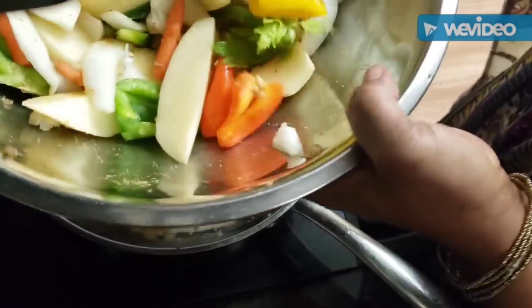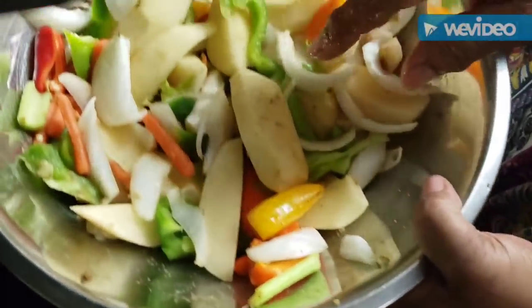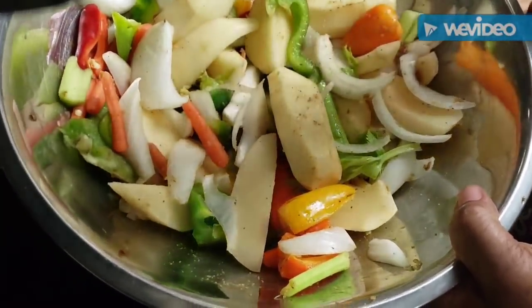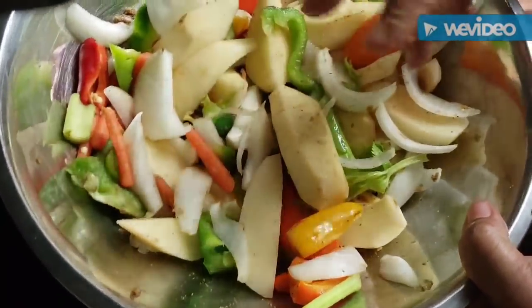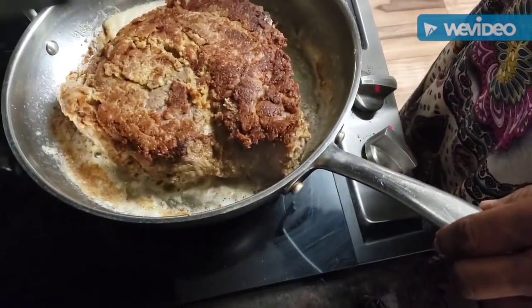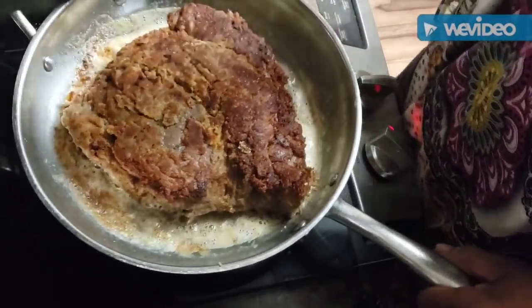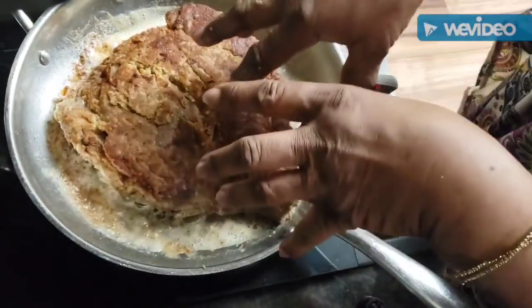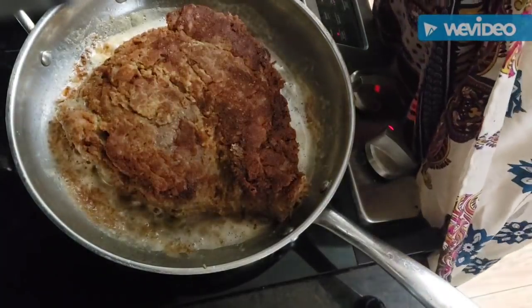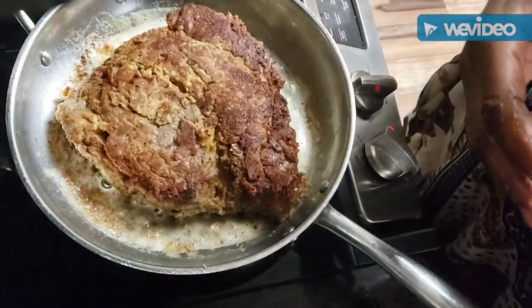Just to make sure. Isn't that a pretty mixture though? Yeah. I'm going to hit it with another half a teaspoon of garlic powder, half a teaspoon of onion powder. That's not adding any more salt to it. Okay. This is almost ready. Then I'm going to throw these veggies in that same pan. I'm going to saute them up a little bit before I put them onto the meat.